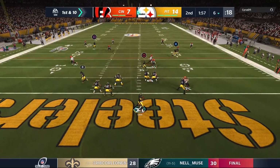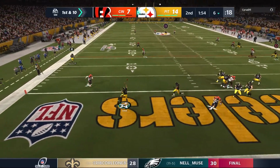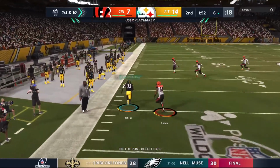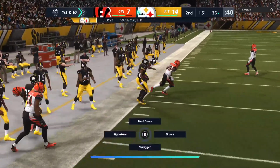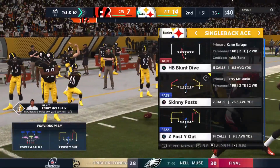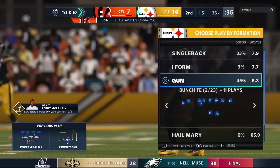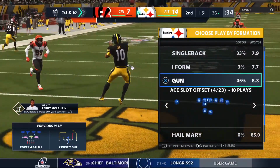Jordan Love ready on first down here. Steps away to his left. He finds Kalen Ballage, his running back. And he takes us beyond the 35 before going out of bounds. Good yardage after the catch. Is that play good for 30 and a first? At the 36-yard line.